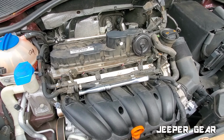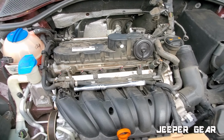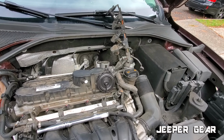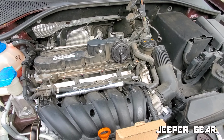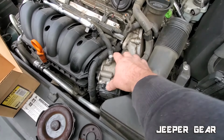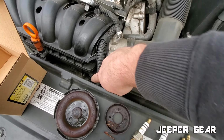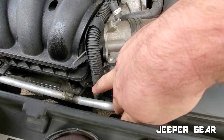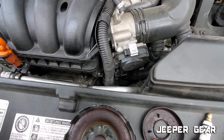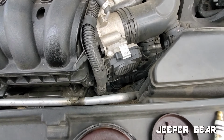So we'll put new plugs in and see how she runs. If she still continues having a misfire in cylinder number 2 after that, then we'll focus on the coil and see if we can test those. Also, we'll be taking apart this assembly right here, the throttle body, to clean up that sensor down there. If you can tell, that guy, the air meter or MAF or whatever they call it. I think that's what it is.